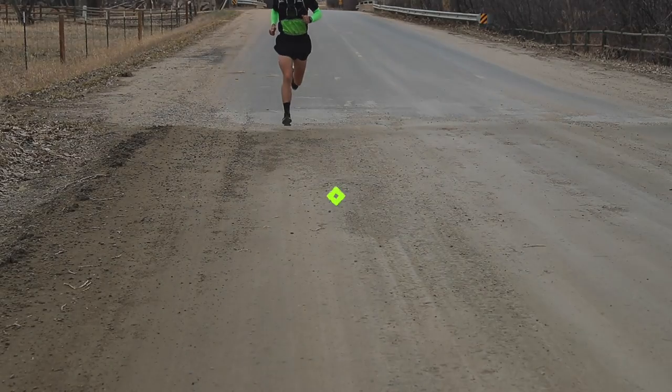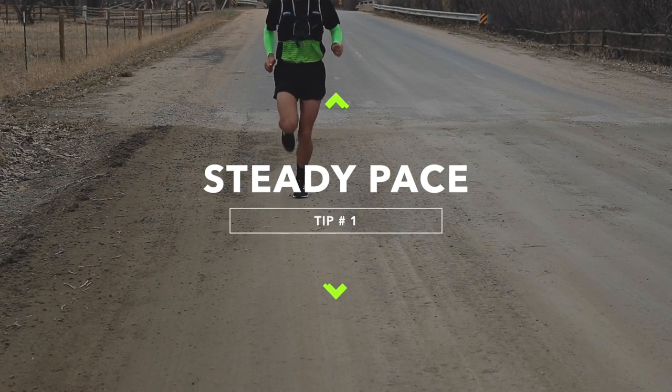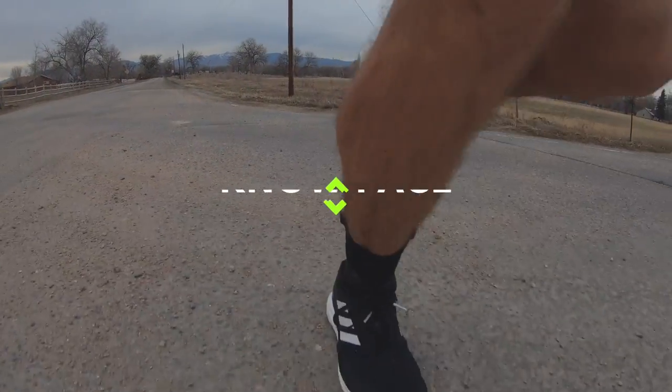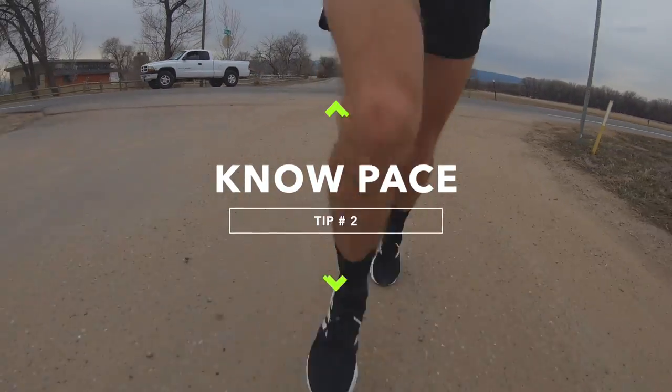Okay, and now I have on my phone here just a few tips that I want to share about what I do on my long runs. All right, tip number one, long run should be a steady pace. You don't want to be going too fast. You don't want to be going too slow. Steady pace. Tip number two, you want to know your pace that you want to shoot for ahead of time, whether it's 7 minute pace, 9 minute pace, 10 minute pace, whatever your pace is that you're shooting for.